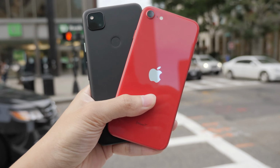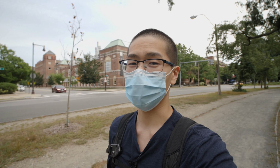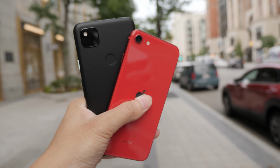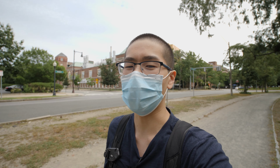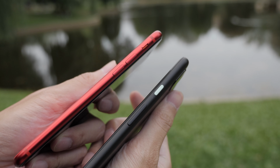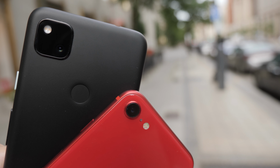Let's start off with hardware and battery life. Now, for the size, the iPhone is smaller, so that's more comfortable to use in my hands. Also, the quality is better too. It's glass versus plastic, so there's no competition there. The button placement though, I do prefer on the Pixel. I like all the buttons on one side, and I do prefer the fingerprint sensor on the back.